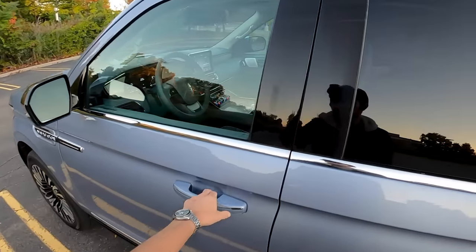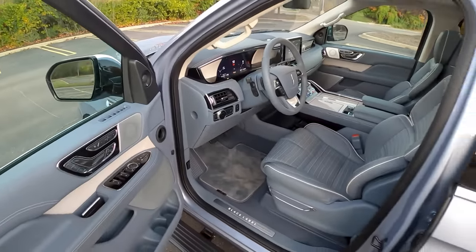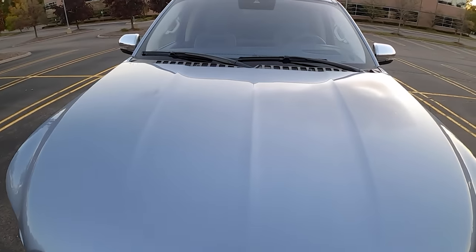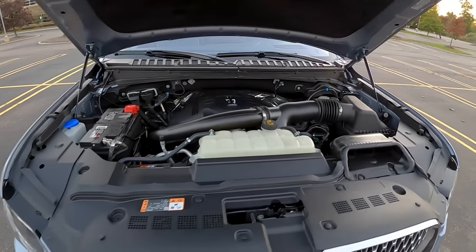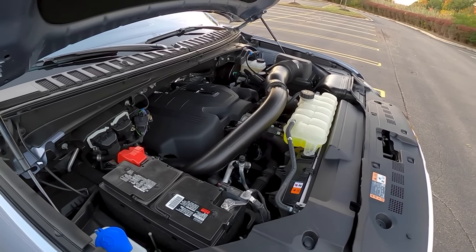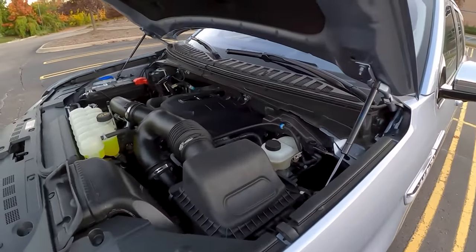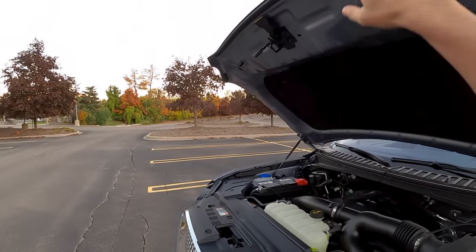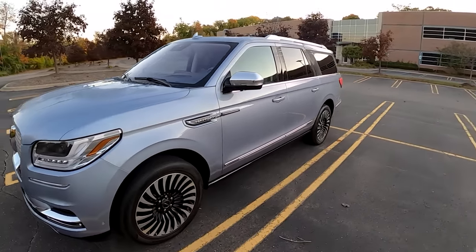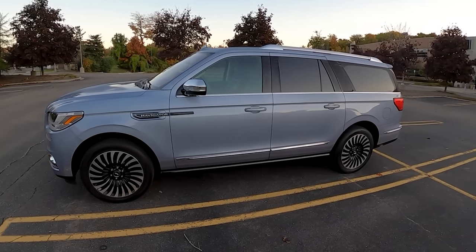So this Navigator is powered by the 3.5 liter EcoBoost, makes 450 horsepower and something over 500 pound-feet of torque. That's mated to Ford's 10-speed automatic transmission. We'll get some driving impressions on the roads here soon, but I will say this is one of their best tuned 10-speeds. It's really smooth, really nice, very refined. And this EcoBoost just has a ton of power. Even in something this big, it feels quite sprightly and quite quick. That's pretty much where the sportiness ends, but it's definitely got plenty of power, so that's nice.